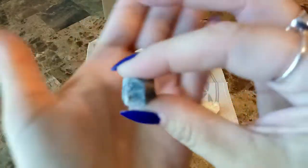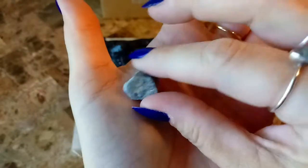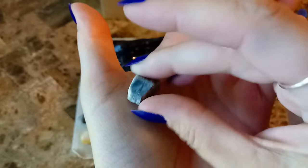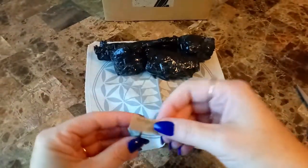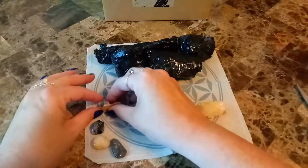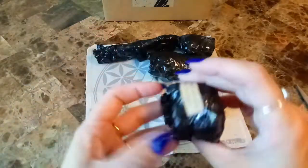Let's see if I can get a better focus on this guy. There we go. See the formation there? Well, that is quite the little treat, isn't it? Okay, we're going to leave that one for last, I think.